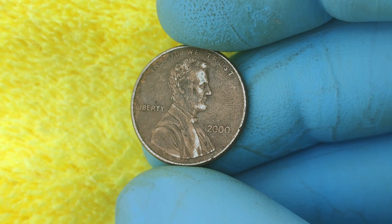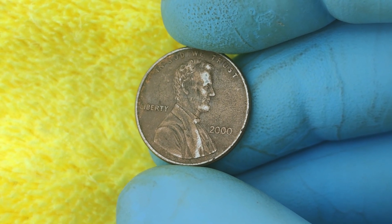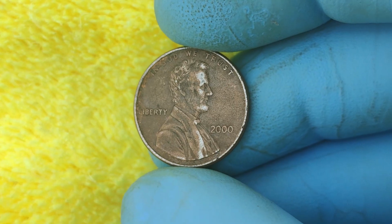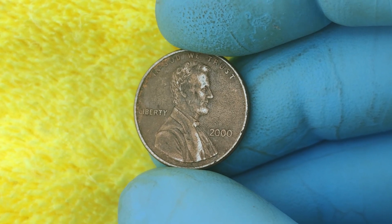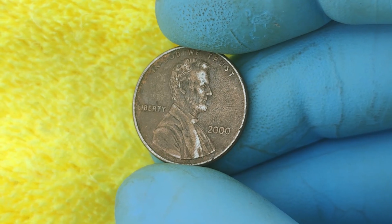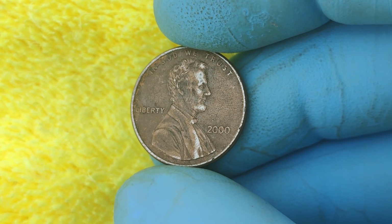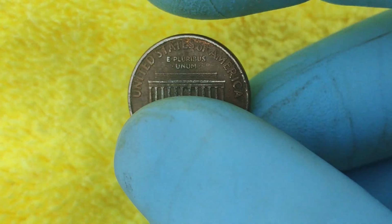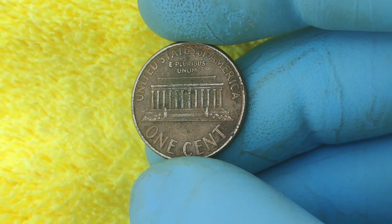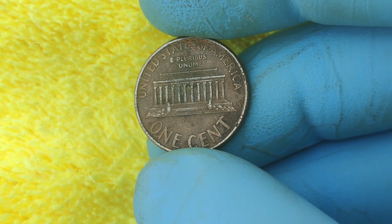The year 2000 marked the beginning of a brand new millennium. There was excitement in the air across America and around the world. Technology was advancing, the Y2K fears had just passed, and the United States Mint was striking millions upon millions of coins to keep commerce flowing smoothly. Among those coins was the 2000 Lincoln penny, a small but powerful symbol of American heritage.